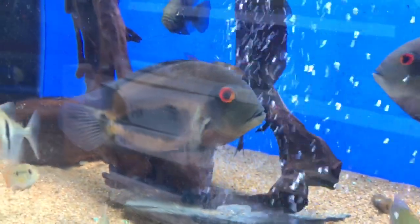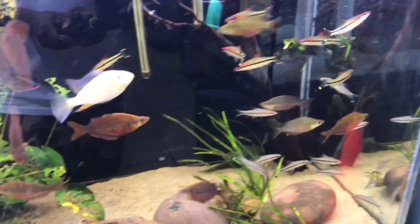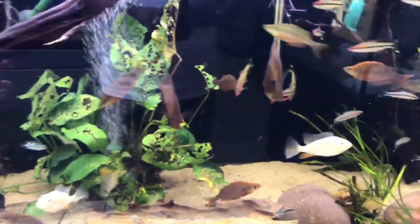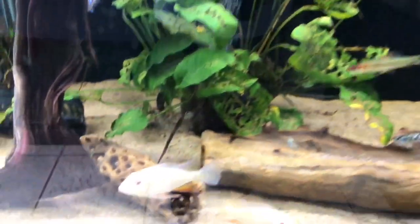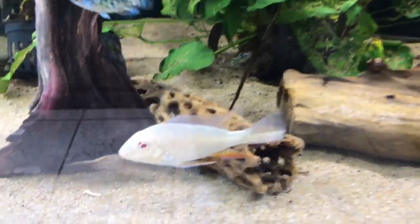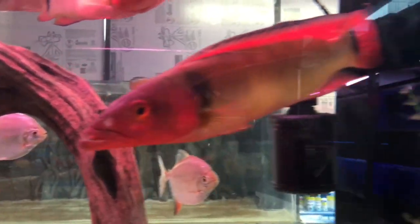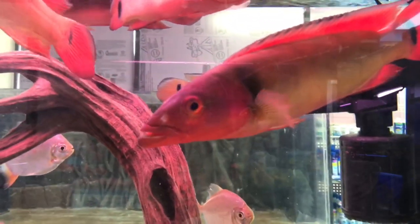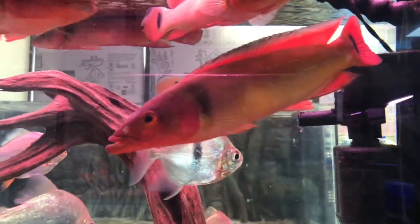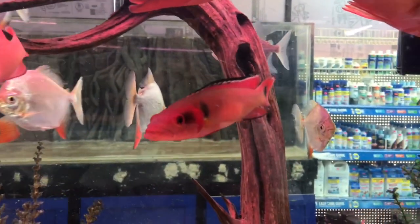Look at how big that guy is. Nice looking rainbow fish. What is that? Are those albino geos? Wow. Insane. Hey buddy, how you doing, buddy? Great fight. These guys are really nice looking, man. Very excited.